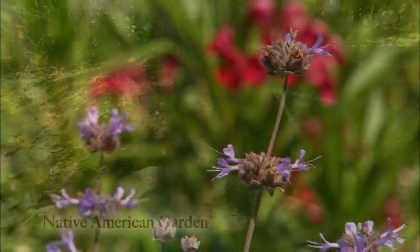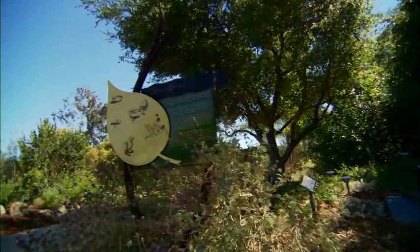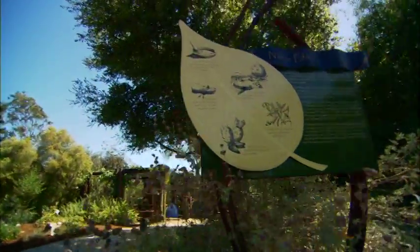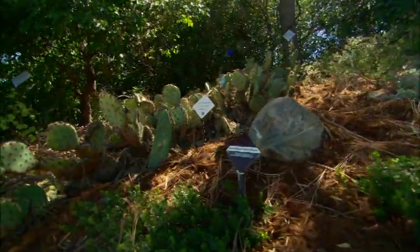As the original caretakers of our land, the Native Americans used resources wisely and did not interrupt the natural beauty of the ecosystem. Plants were a large part of their daily lives as food, medicine, shelter, and beauty. They used plants such as the mighty coastal oak, California lilac, sages, yucca, and many more.